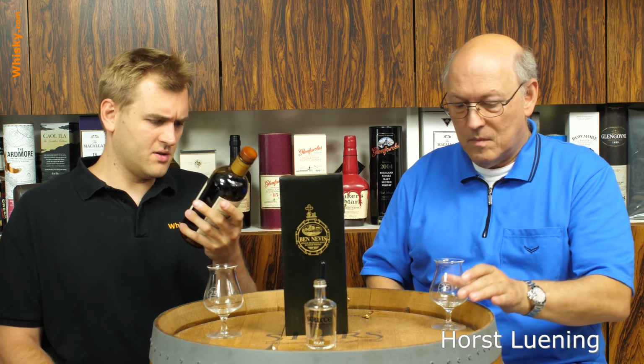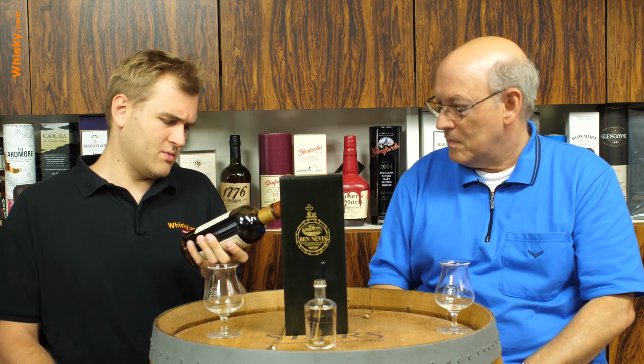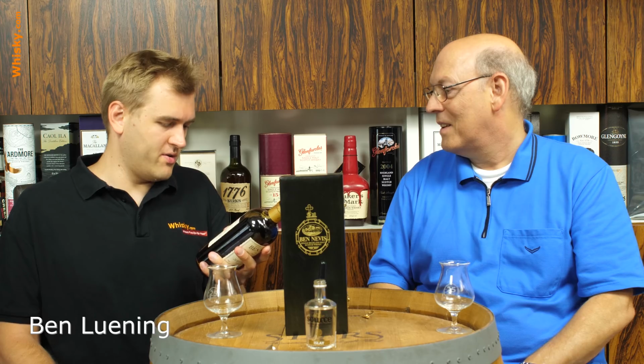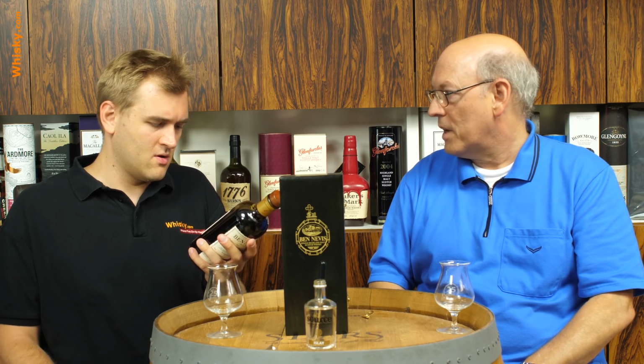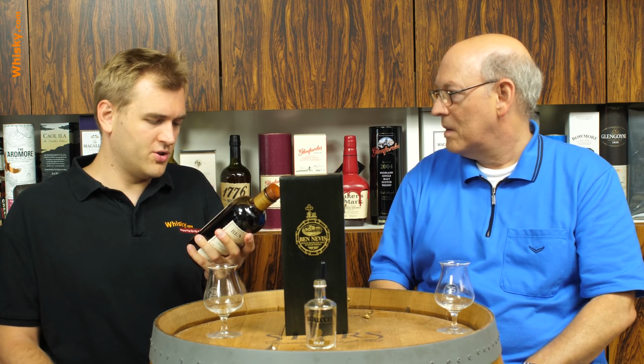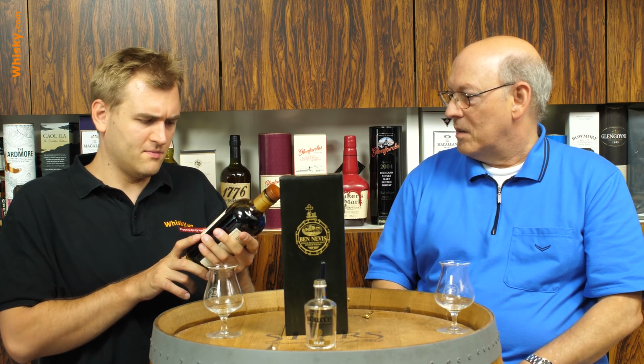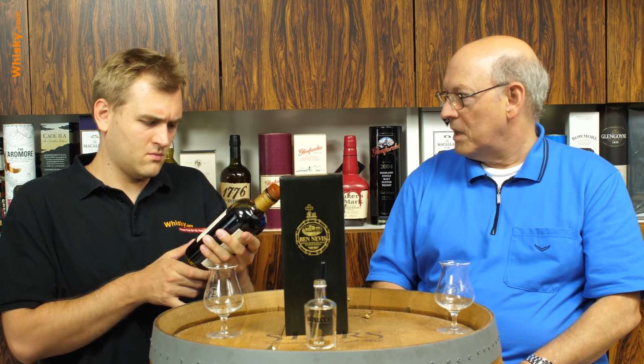the barrel was filled in 1991, and you didn't include this in the German take because we didn't read it yet. It was filled into a fresh sherry butt. Purchased through Isla Cooperage in Keith on the October 18th, 1991. So 1991, so it's a pretty old bottling. Yeah, definitely. It was filled in 2017.